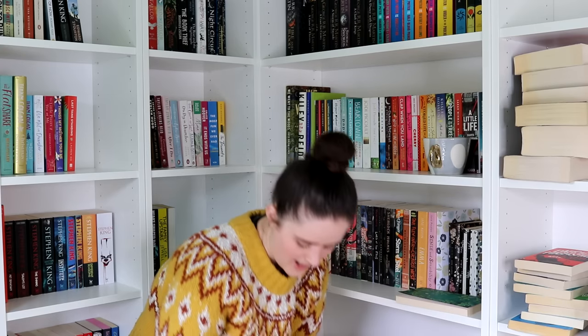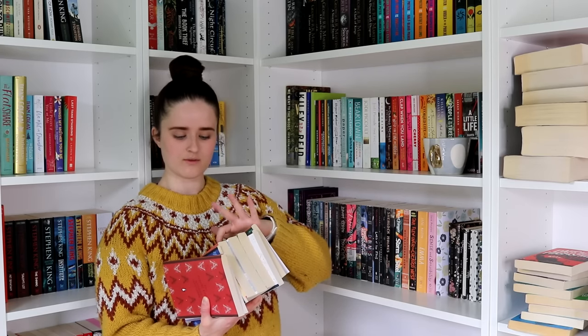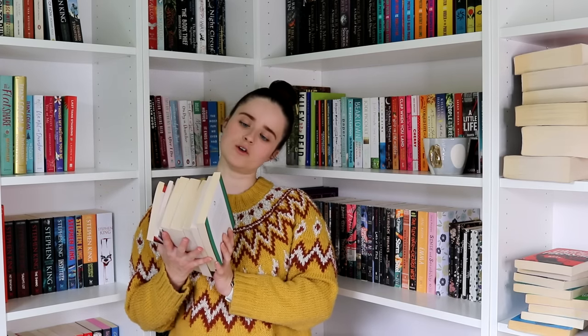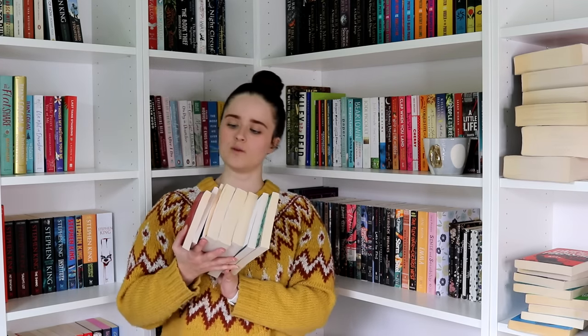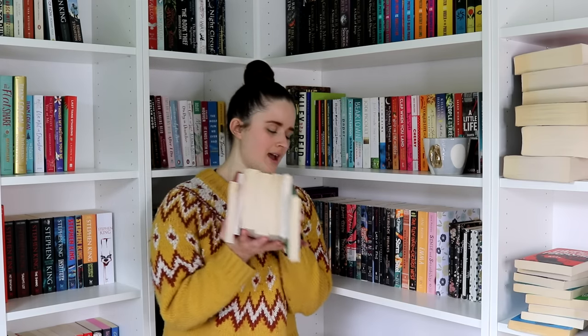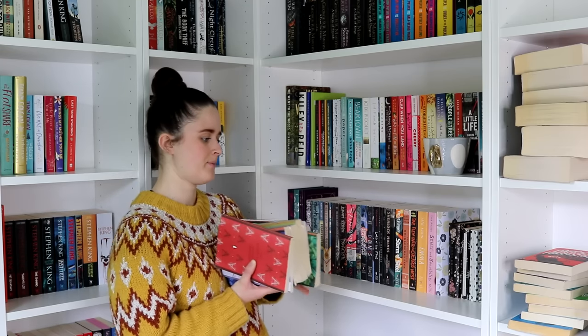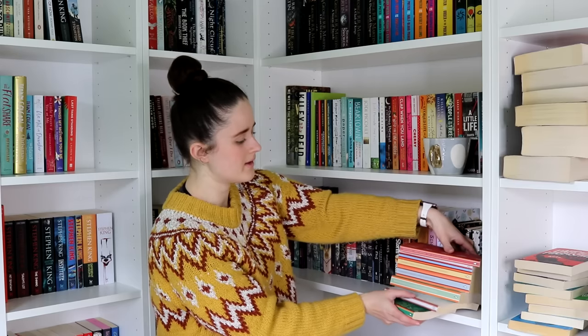Alrighty, next up we have the rest of the Penguin English Library. So this is a collection that we have of 1, 2, 3, 4, 5, 6, 7, 8 books, but it's very extensive. There are so many books in this collection. We have Robinson Crusoe, The Secret Agent, Lady Audley's Secret, North and South, Far from the Madding Crowd, A Christmas Carol, The Call of the Wild, and The Scarlet Letter. And I do just love how these books look. I actually really like how they look stacked sideways, so I might kind of do that with them, but we shall see what happens.